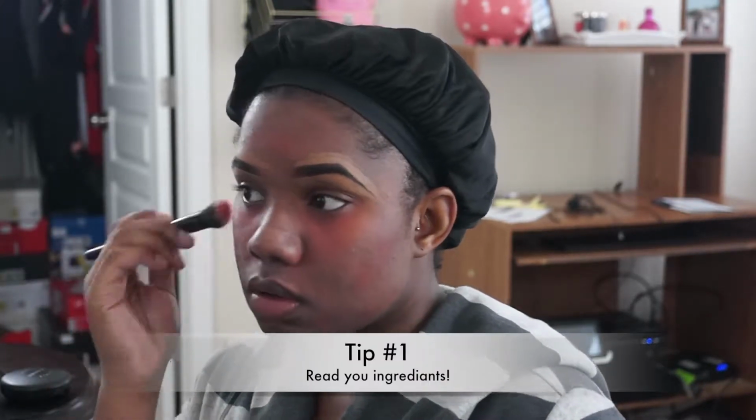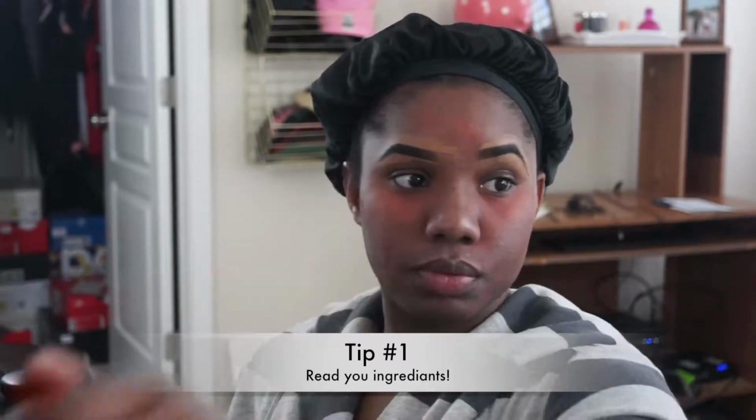So tip number one is figuring out your skin type and what's going to work for you during the spring and summer. My skin is dry, so when I look at ingredients on the back of my makeup products, if I see something that's oily or made out of water, I'm not going to have an issue with either because my skin is dry. But if your skin is oily, you want to make sure that your products are not oil based, because then you're just adding to the problem.